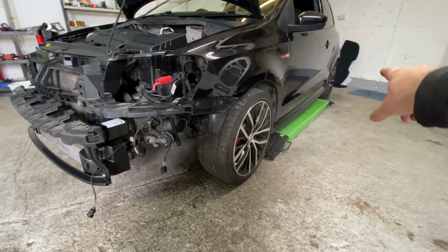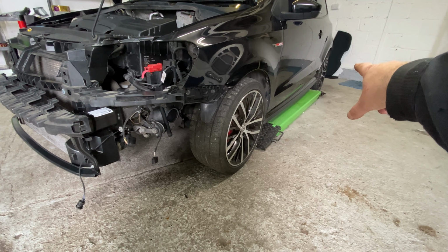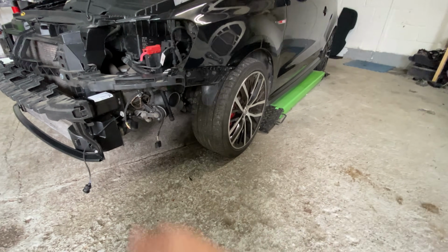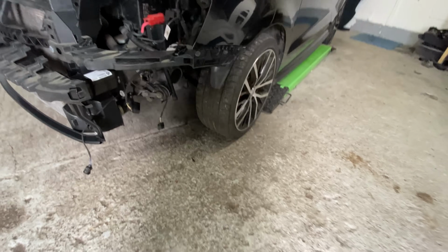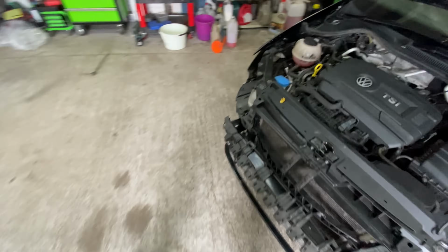We have got a flat wheel still over there. I think that's a punctured wheel. I've already tried to pump that up once, and it seems to be going down again. So that's got to be changed. We've got to change the front two tyres anyway, so we'll get those three tyres changed at the same time. But yeah, it's definitely getting there.